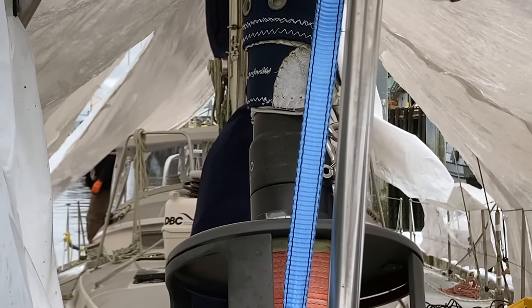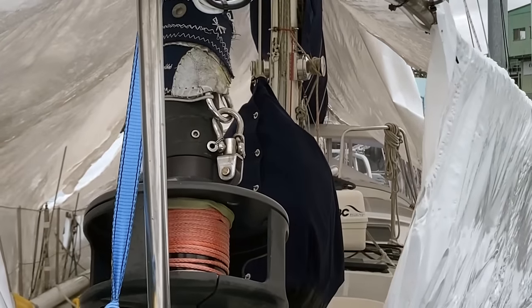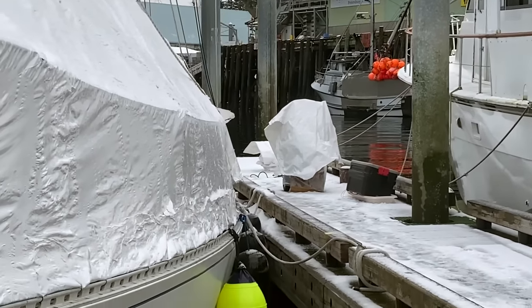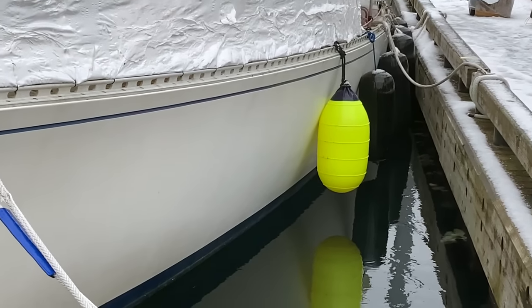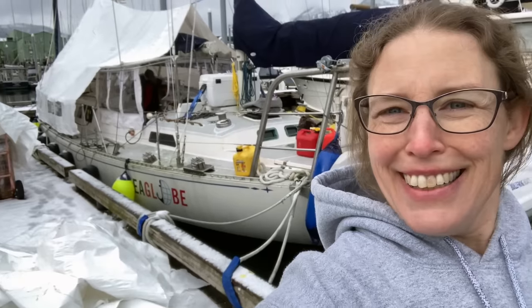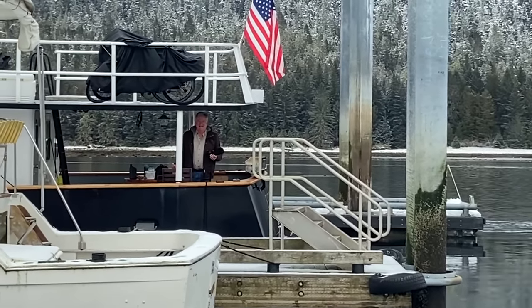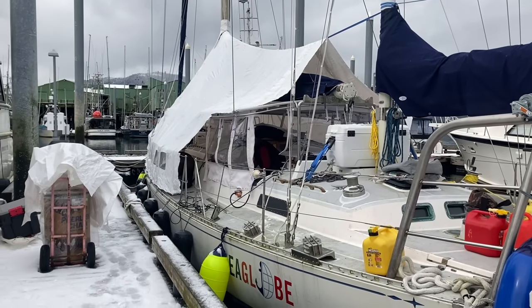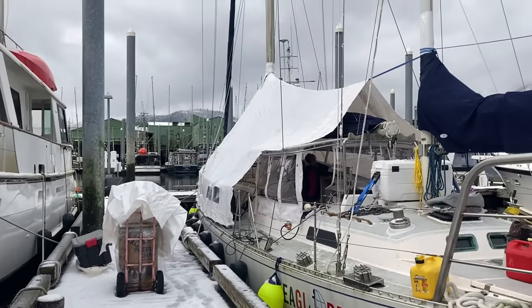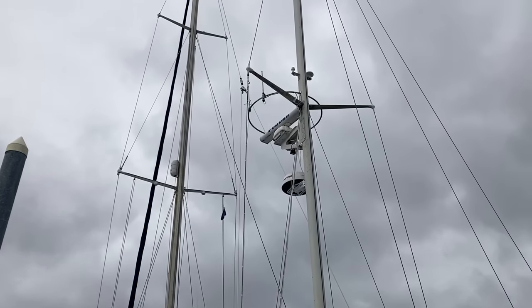Nice. And the diver should be down here probably any minute, actually. He's going to replace our zincs and check the bottom, see how it did over the winter, just being in the water. Feels good to get this done. Still a little nervous. It's still going to be snowing, but you can start doing other deck work that needs to be done now. Although it was nice to have the cover on.